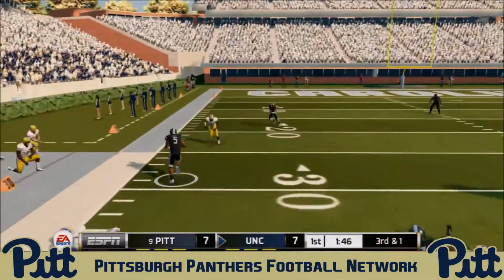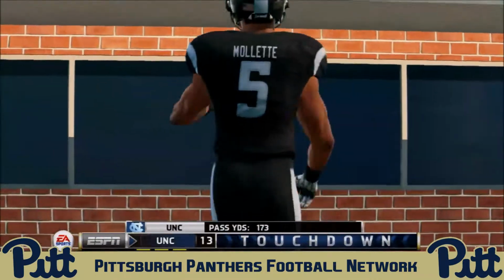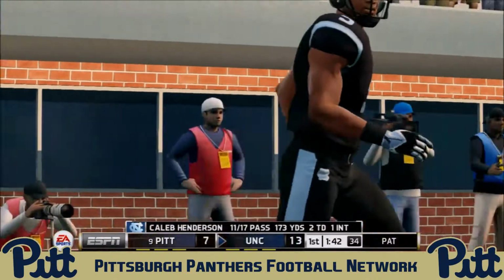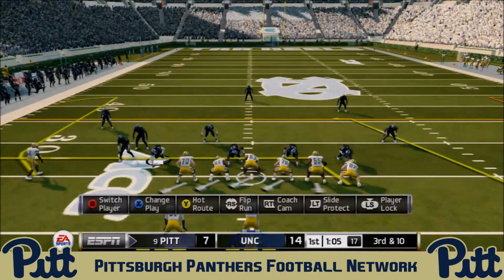He throws it. He's found his man. That's Millette. He fights through a tackle. I believe that was Dane Jackson. Could not bring down Millette, and he is into the end zone for a North Carolina touchdown. 173 yards through the air in the first quarter for the Tar Heels, and they're up 14-7.